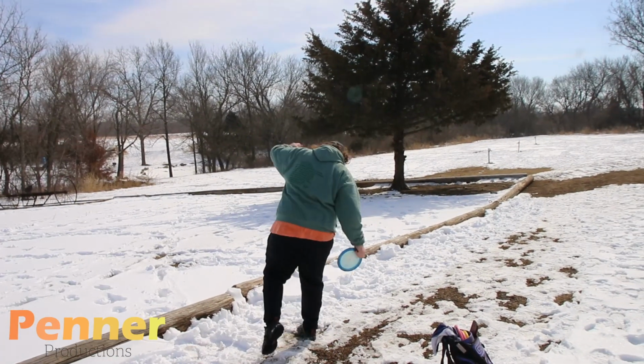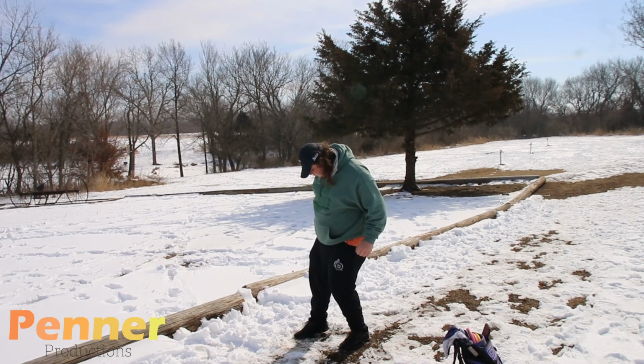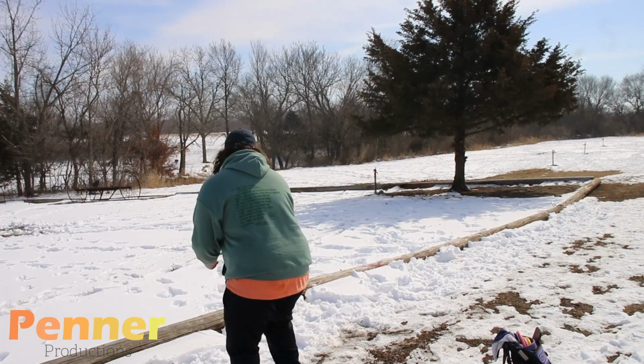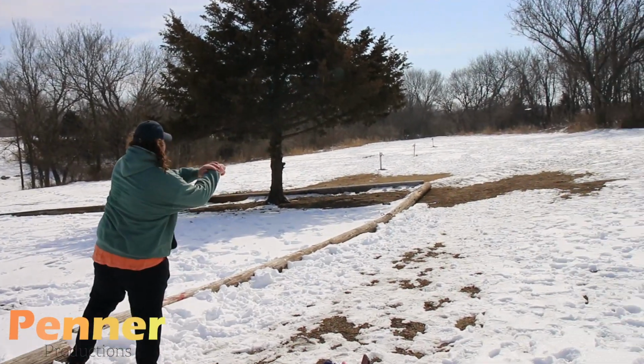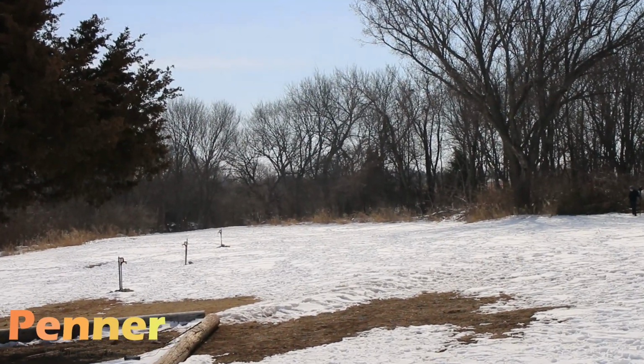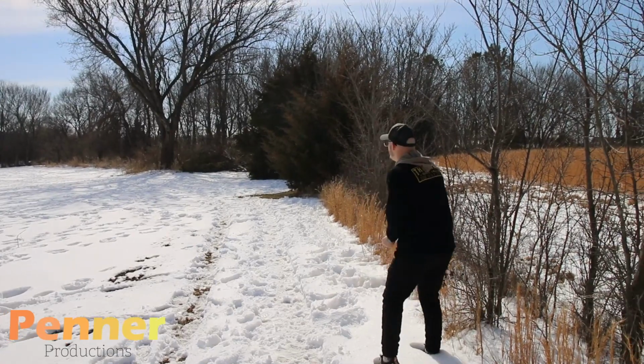Gavin also going OB. You can see it is wet. It is cold. There is not good footing here. So it's honestly kind of a scramble here at the farm today, snow covering almost the entire course. Beauty. That was a crush of an upshot there for Gavin. He'll be able to attack for the 4.